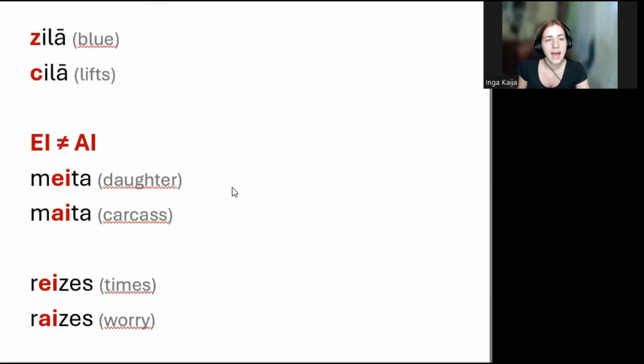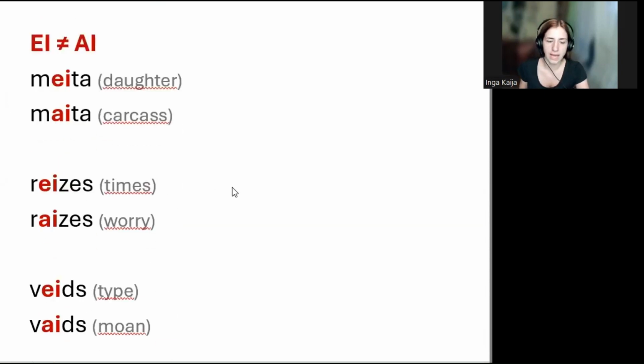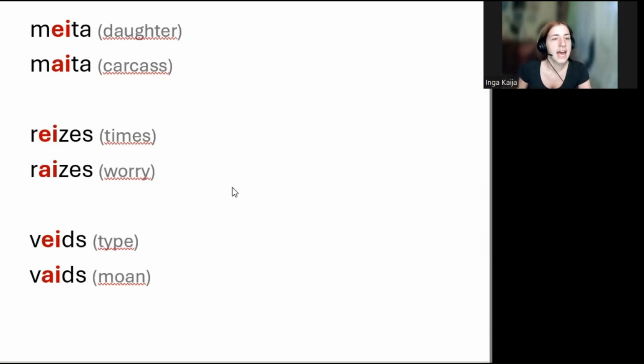Right? And then we have one of those diphthongs that we had before. We have ai, which is not to be pronounced as ei. We have one very commonly mispronounced pair as the first one, meita, daughter, maita, carcass of a dead animal, right? Maita is actually even used as a swear word quite often, meaning something like this. So meita, maita.